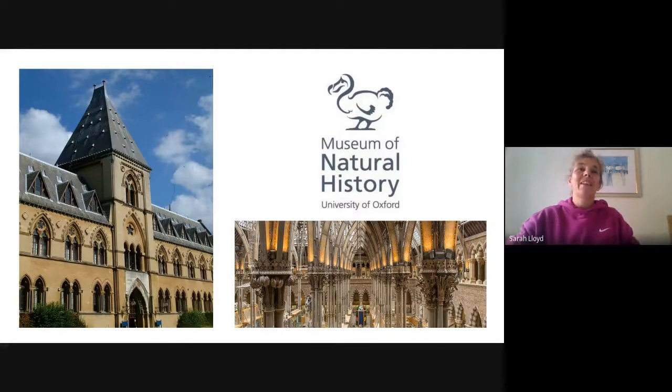Brilliant, okay. So I work at Oxford University Museum of Natural History and I'm sure lots of you have been there. It's a public facing part of Oxford University and it's a beautiful place to work. It's a beautiful building on the outside, as you can see here, and beautiful on the inside. And it's packed with objects from nature. We've got close to 7 million specimens in the collection.